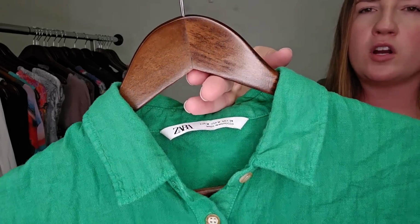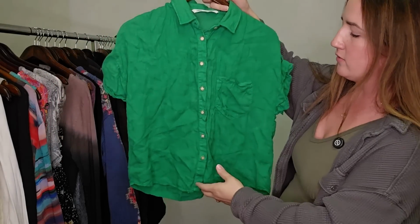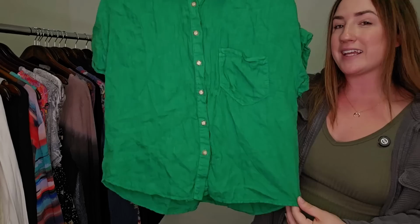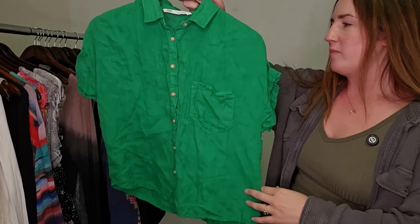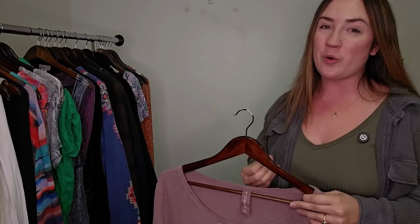This is just Zara. I am very picky with this brand, but this is a full button linen shirt. Linen and Zara always performs well for me. Plus it is that Kelly green color, which is still very trendy. So grab that. I'm going to list this for around 25. This brand, it's funny because every time I look this brand up, it never seems to have great comps, but it always sells for me.